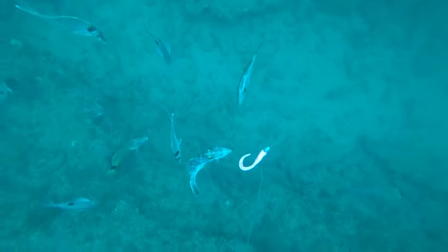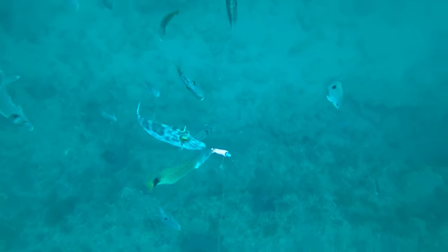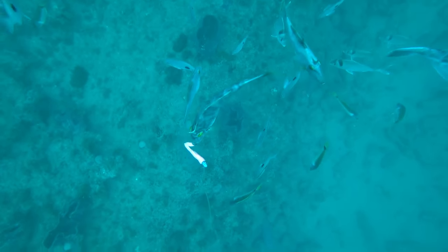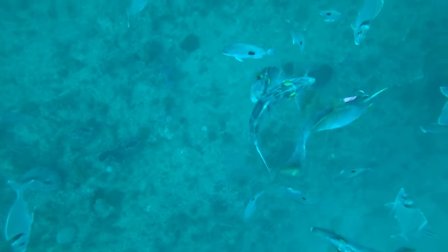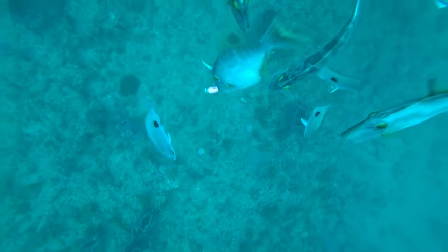And as soon as it got down, the tarakihi of all things was straight into it. Now you probably know what happens next. The pickers got straight into it, and this leather jacket ate it like it was a noodle, sucking the soft plastic right up into his mouth and destroying it in seconds. Check out how quickly the leather jackets can destroy your soft bait completely.